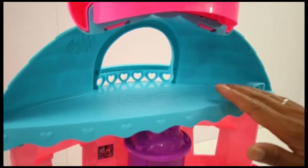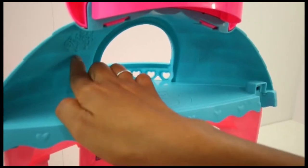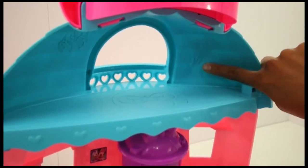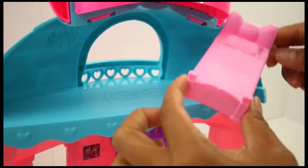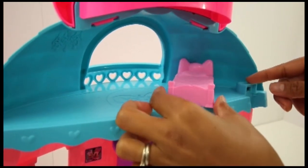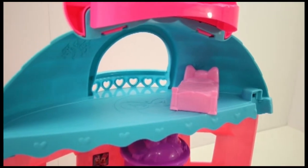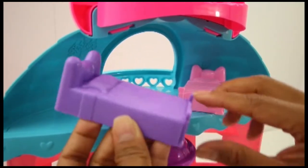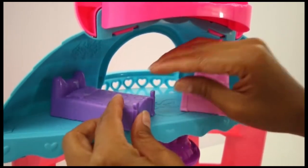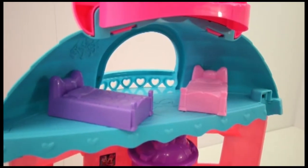Alright guys, time to decorate the bedroom. Check out the chandelier and a Coco Loca birdhouse. And check out the rug, so pretty. This is going to be the pink bed for Minnie Mouse. Check out the bow and a purple bed for Daisy Duck. It has a matching bow as well.